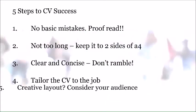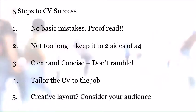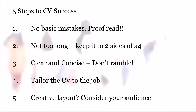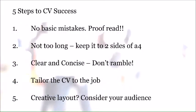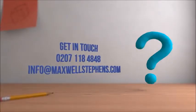Number 5, creative layouts. Consider your audience. If the role or industry is a creative one, then a little bit of creativity can be beneficial, but be careful not to overdo it.